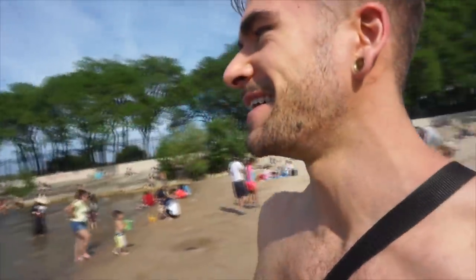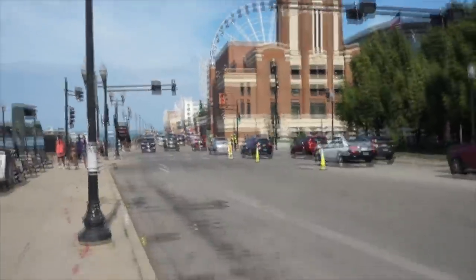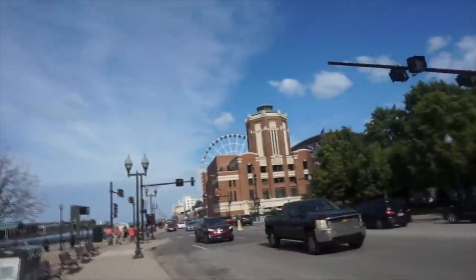There you go. I officially touched the water in Chicago. Now I'm good. But no, what a gorgeous day. I'm excited. This is summer. And over here, as we were entering Navy Pier, the pier where they shoot up the fireworks. So this is where we were, further north, but essentially where they shot the fireworks off. I think they do it off the water, technically.